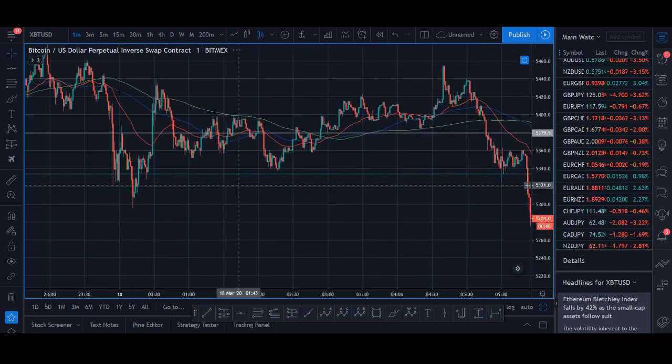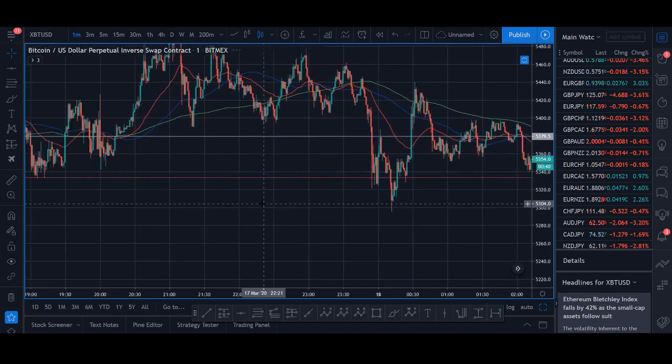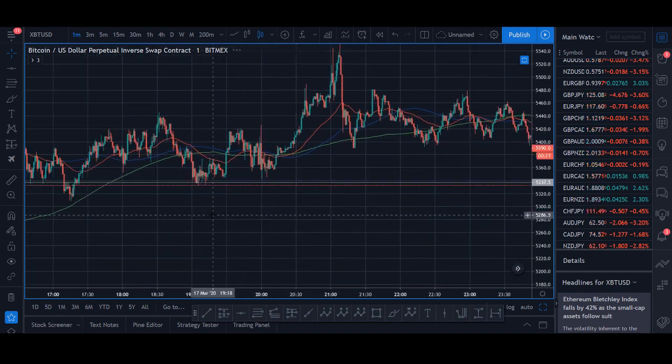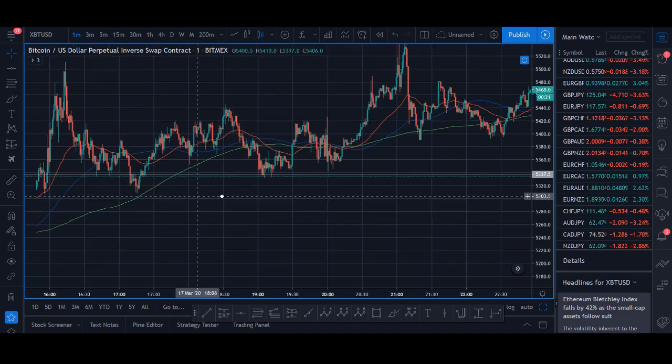So this one, we had a bit of a move down, but it didn't really give you a setup, so you would not have taken any trades here. I want to keep the video to around 10 minutes, so I won't talk for too long. This one, it started ranging, but it didn't close 2 closes above the moving average, so you would not have taken a trade. You should get a couple of trades. You should get 5-6 trades a week using this strategy.